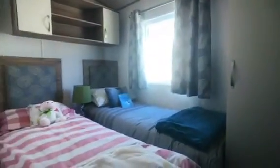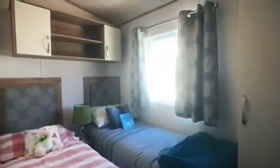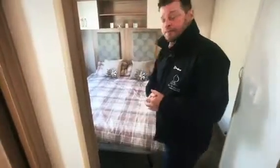In here is the second bedroom, or the guest bedroom, with much larger than normal size mattresses, so ample room for big kids like me, or for larger adults as well, for guests to stay. Those beds can be moved together if you want to make a double as well.